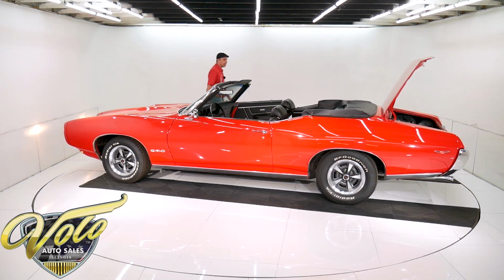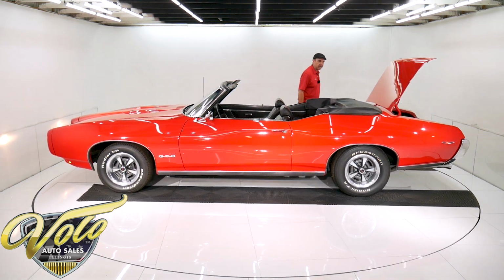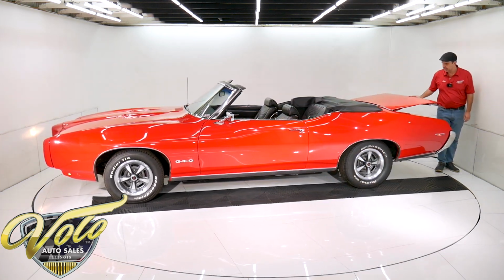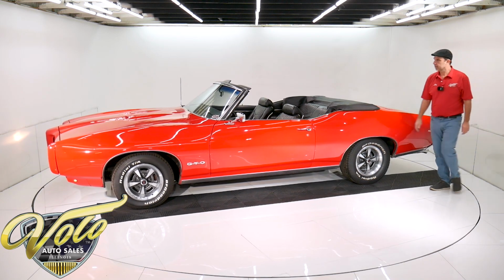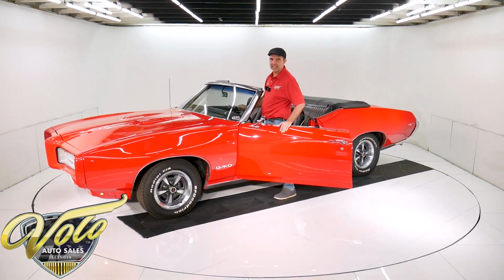This is an exciting car. Boy, I could see me on a summer day shifting through the gears in a nice red 4-speed GTO convertible. That just runs nice.